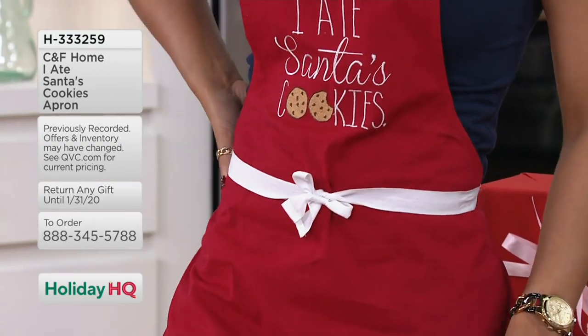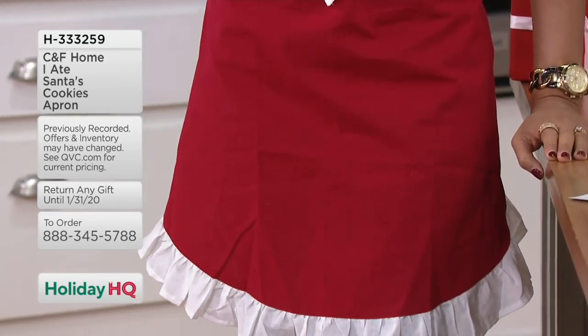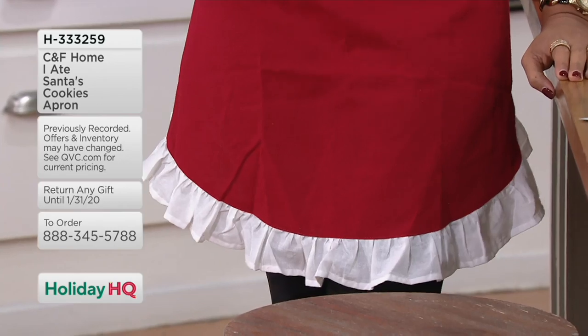That's why you work in TV, where you talk for a living. That's okay. Thank you. We're talking aprons here. There's not much to talk about.